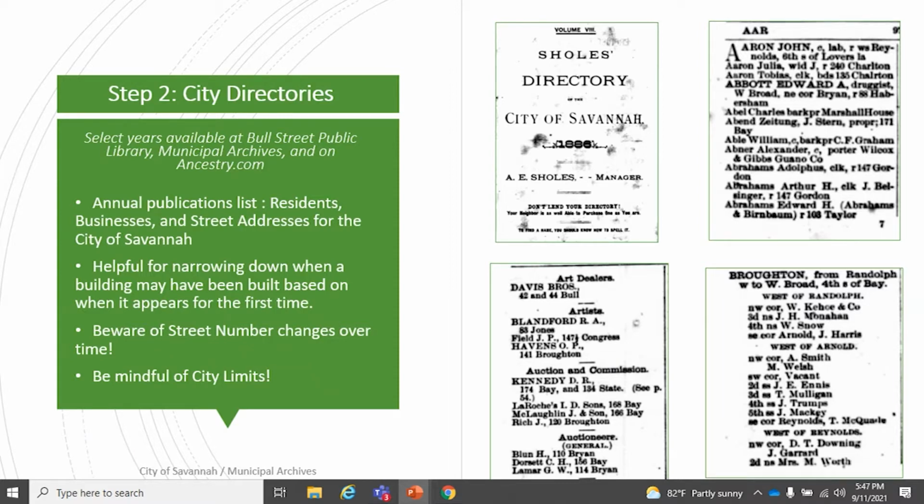That date, the year that it shows up, it's a good guess that it was either built in that year or towards the end of the year before it, but after the data for the city directories was captured.